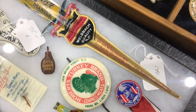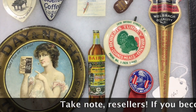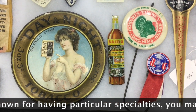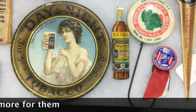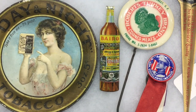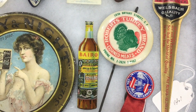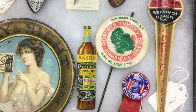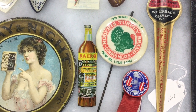I look for things for him because he is a specialist, and specialists are at the top of the market and have better customers for certain things than I do as a generalist. That's part of why antique dealers can sell to each other and everyone still makes money. Day and Night Tobacco is another tip tray, and then this Bayro is a little metal piece advertising a bottle of, I think, some sort of a cordial or liqueur.